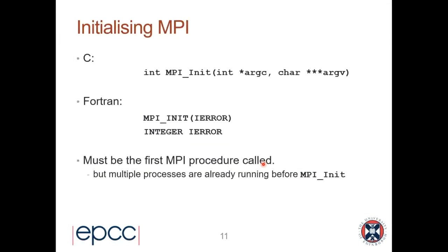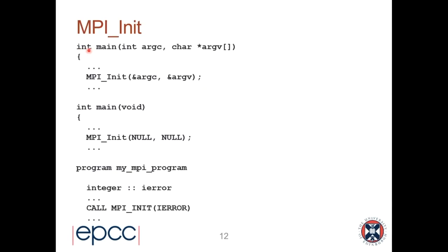So how do we use it? You see this is a rather horrible prototype in C. The reason is that if you have a C program with int argc and char star argv, which is your standard C prototype, you pass a pointer to argc and a pointer to argv. This is historical, but you can imagine a system where the command line arguments are only available to one of the MPI processes. This call allows MPI to broadcast them to everybody. Or you can imagine MPI passes extra information through the command line arguments, and this allows it to rearrange them.